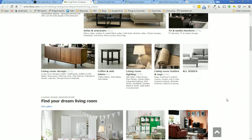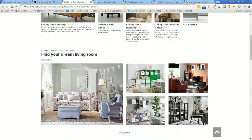But yeah, as I scroll down, finding the dream living room. So we're trying to sell an idea of what their product is going to do, rather than jumping right into the products themselves. So if you have actual clients' homes that you can use those pictures, that would be great, because you are selling the idea of, this could be my home, this could be my dream home, versus I want to buy that one furniture piece.